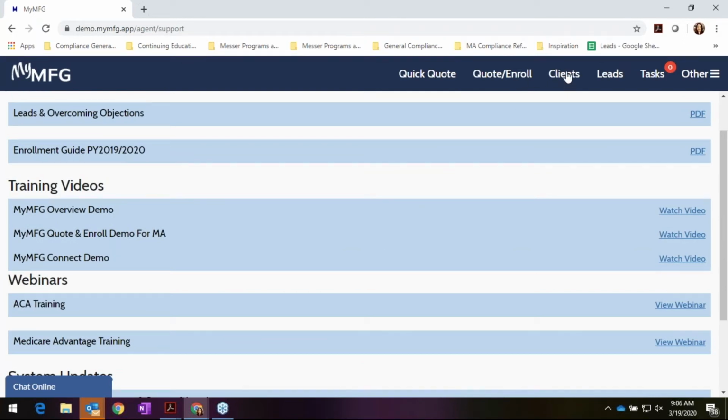To jump back into the task at hand, we are going to review Office in the Box, or Connect. If you have Connect available to you in MyMFG, you're going to click on the Clients tab here, and Connect would be listed under Refer a Client.